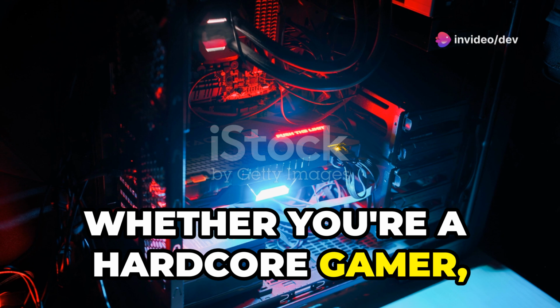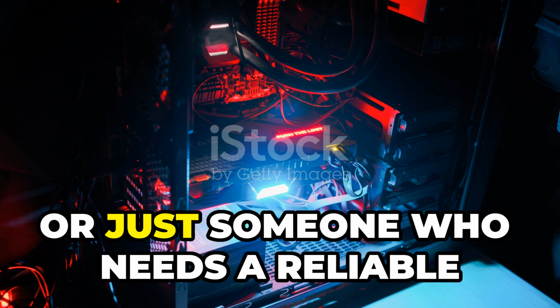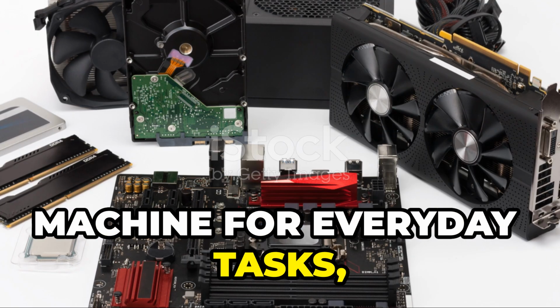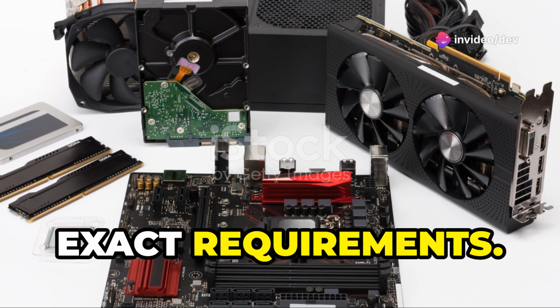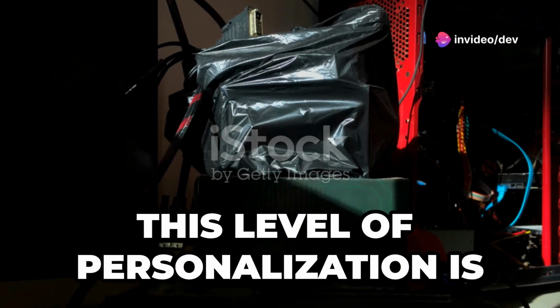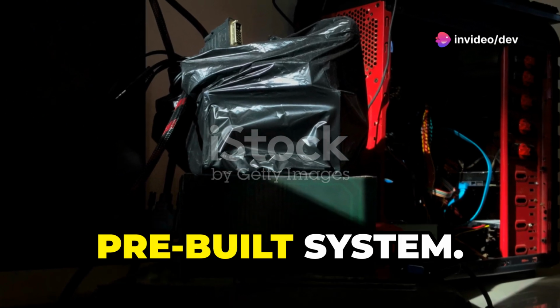Whether you're a hardcore gamer, a content creator, or just someone who needs a reliable machine for everyday tasks, you can customize your PC to fit your exact requirements. This level of personalization is something you just can't get with a pre-built system.